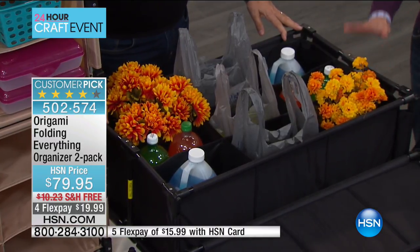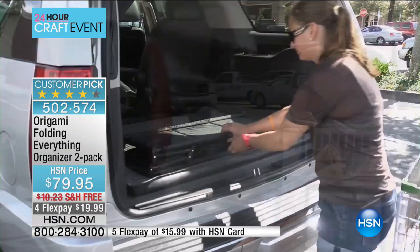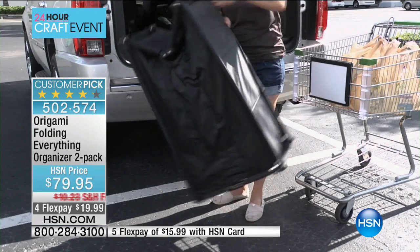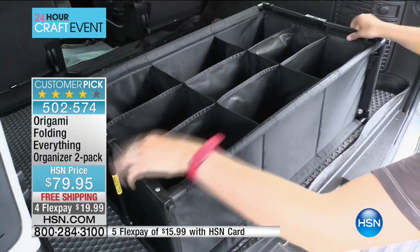So think about it as we are taking care of your creative needs. We are taking care of your either temporary or permanent craft room. But then the second is for living the rest of your life. And notice how easy this is to carry in your vehicle. So when you do need it, you pull it out, you pop it open, and in seconds it's ready to go.